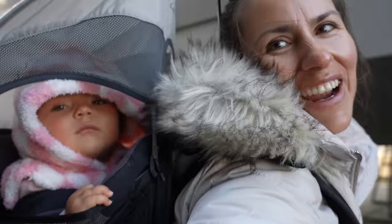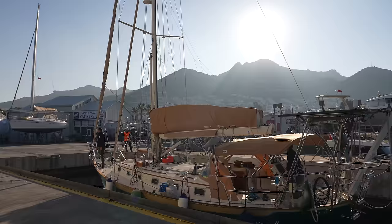Okay, at the boatyard. It's a really pretty morning. You can see the mountains. Anyways, I'm walking to the haul-out slip right now to meet Jordan. Hopefully, fingers crossed, this is a smooth haul-out. Every time we're in a different country, it's a different procedure, different languages. So it's always pretty stressful.